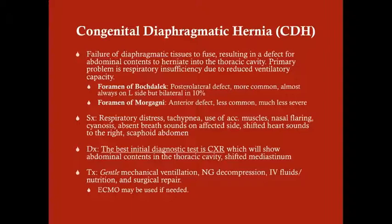When you auscultate, you'll note that there's no breath sounds on the affected side, which, remember, is almost always the left side. It might be bilateral, but it'll always be on the left side. So you'll have absent breath sounds on the left side. You'll also hear shifted heart sounds, and that'll be to the right because you've got bowel pushing the heart over to the other side, pushing it over to the right.